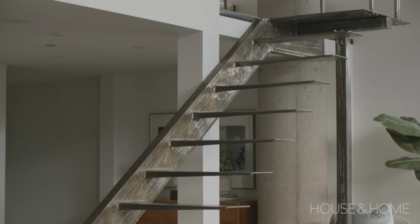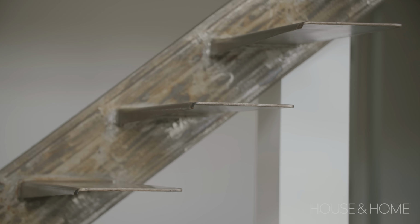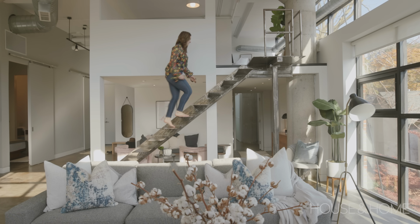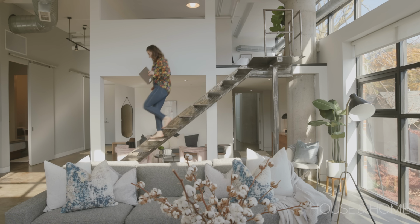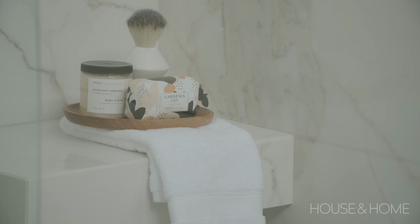So the staircase actually came with the unit when we purchased it, and we thought, oh my gosh, what are we gonna do with the staircase? I think it's just one of those things, once you move into a space and you get used to something, it just becomes part of your space. And we've gotten used to it, our daughter's gotten used to it, our friends have gotten used to it, so we haven't done anything. We talked about, do you put a railing? We talked about it, and we just left it.